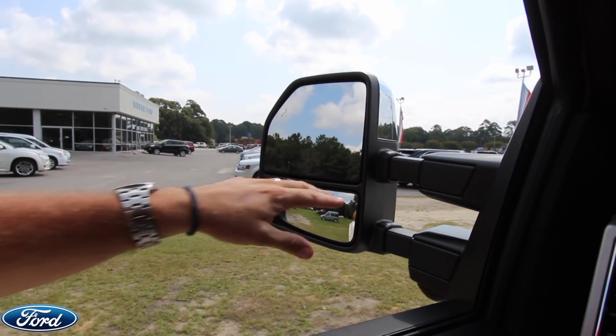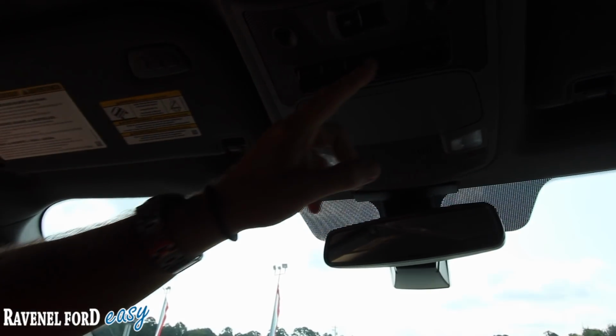They might fold in, but I'm not going to force it. But I'm pretty sure they do fold in if you needed to. Up top here you got sunglass holders, and you got 6 different auxiliaries, HomeLink, mirrors with lights. So that's pretty sweet. Again, we'll talk about more of the interior creature comfort features and things like that when we get back.